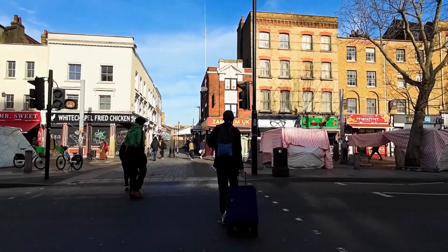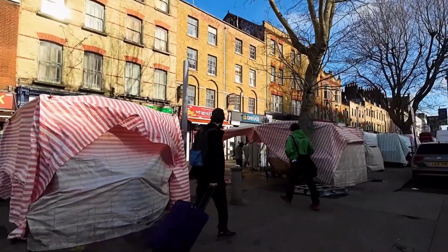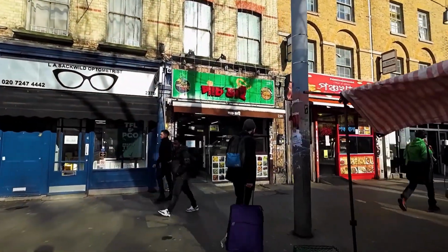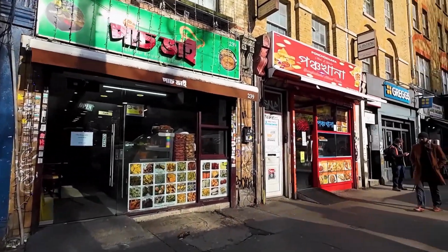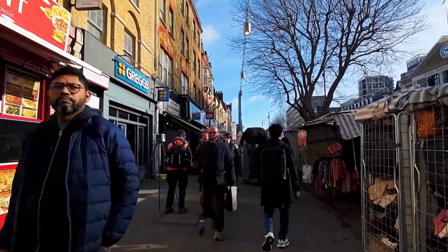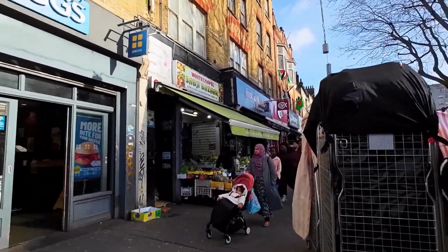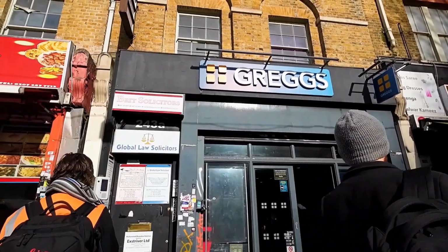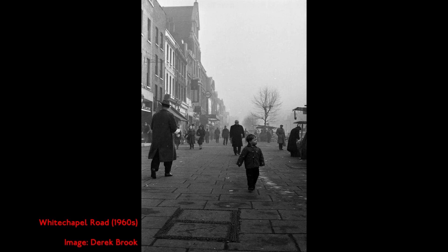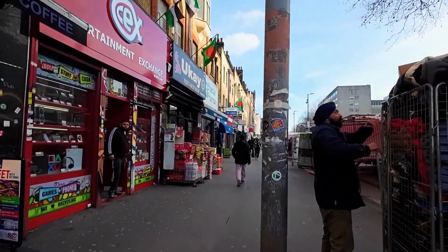And we'll take a look at the Whitechapel Market, which has been here quite a long time, and it's completely changed character as the successive waves of immigrants have come and gone. The inevitable 2020s branch of Greggs. And here's a great photo of an earlier time along this very stretch. And there are photos I wanted to fit into this video and didn't yet get to, so here are some of them.